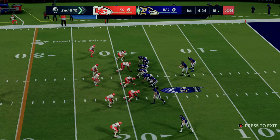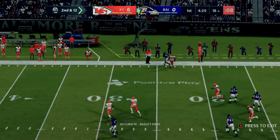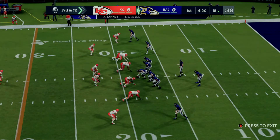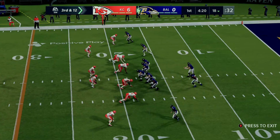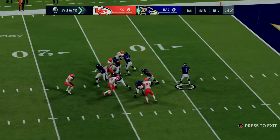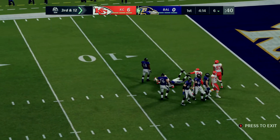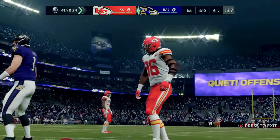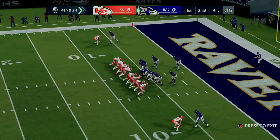Here's 2nd and 12. Now a shotgun snap as they'll look to throw. And his throw here's incomplete. An incomplete pass on that last play, and that means they'll need to come up with something here on 3rd down. 3rd down and 12 yards to go. Now they'll throw here out of the gun. And he's going to be brought down back at his own 6-yard line. They couldn't contain Deshaun Hand that time as he gets home for the sack.